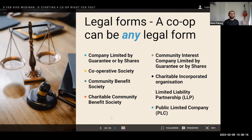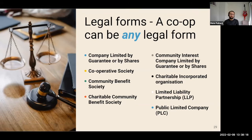So things to think about when you're choosing that legal form are: what type of business you're going to carry out, who are the members going to be, their interaction, how will you fund the co-op, especially at the startup stage, and what the co-op will do with profits that it makes, any surplus. And then finally, what's the co-op going to do with its assets when it winds up?